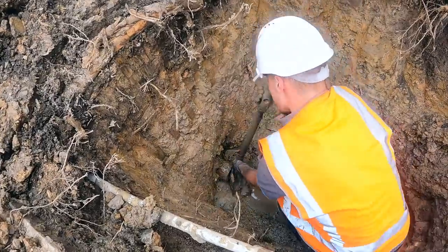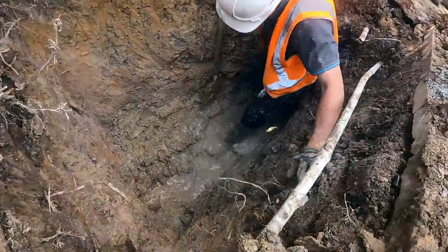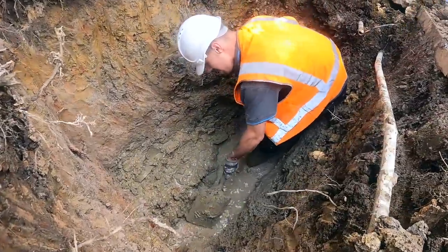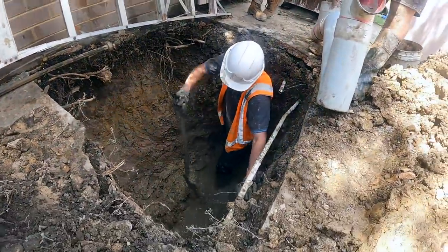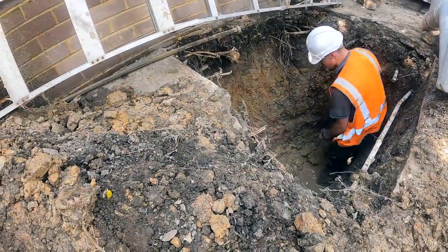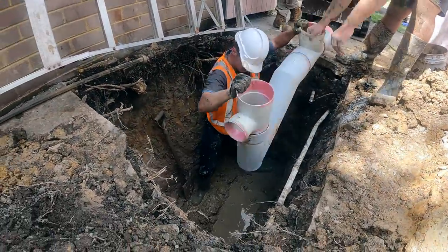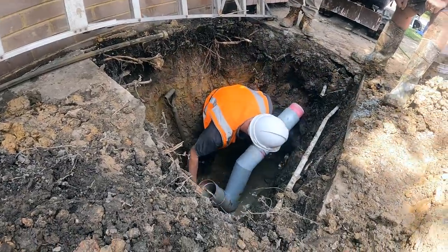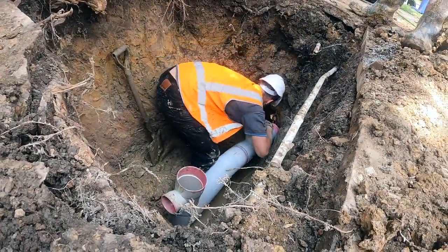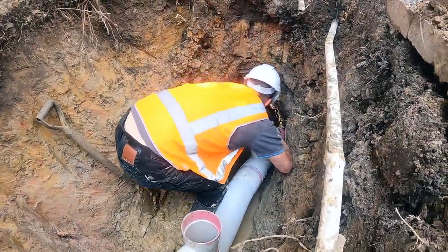All right, look, we're going to bash this. I'm just going to stick it in a hole there. Move that rubble away from you, towards your hole. This end inside the pipe first. It doesn't matter if he gets dirty, mate. Or maybe that's too dirty.